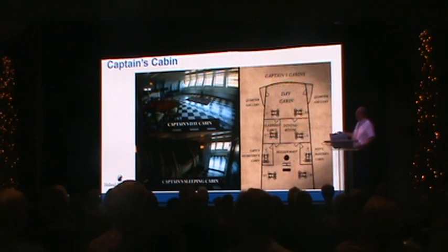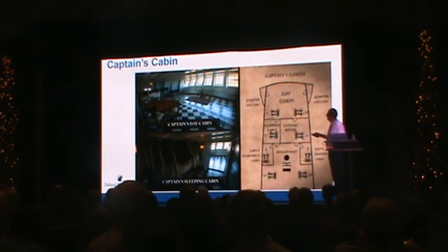The black and white checks. This actually is very tightly stretched canvas. It's not tile, it's not painted wood. This is painted canvas. And this is the old man's day cabin. Here's the sleeping cabin.